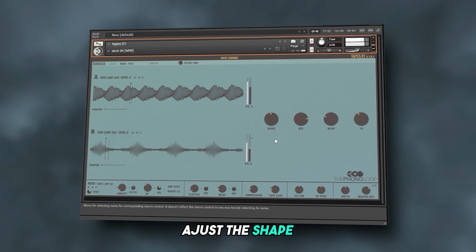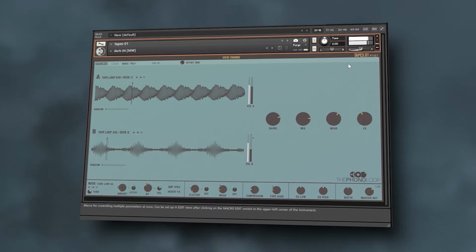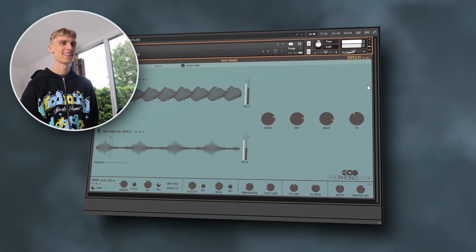Just the shape. Just the wear makes it really vintage.